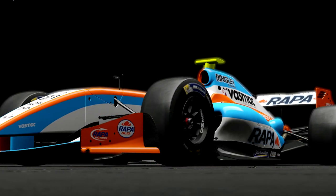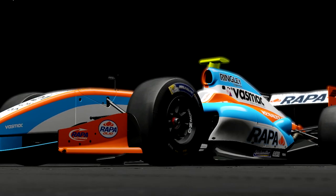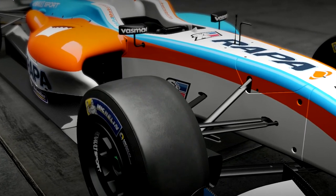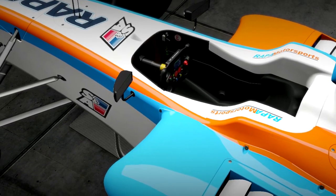And like I said, this car, it's very, very good to drive. It is so planted. It is just absolutely brilliant. It turns in, it doesn't get oversteer, it doesn't get understeery. The braking's very good as well. I don't think I had one single locked brake throughout that entire run. So it's a superb car to drive, it really is.